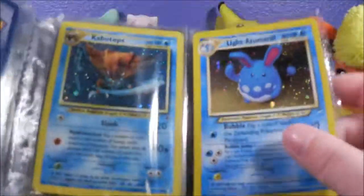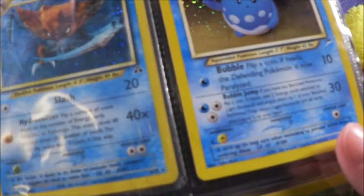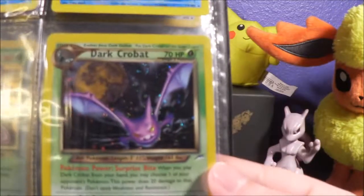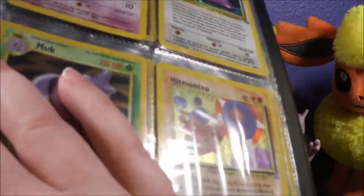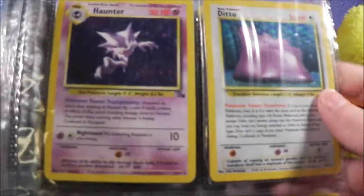Then we've got a Kabutops and a Light Azumarill. Those are from Neo Discovery and Neo Destiny. And then we've got a Dark Crobat from Neo Destiny, which is another huge reason why I bought this lot, because that was another card that I seriously wanted. We've got a Haunter, a little beat up, but still a Haunter.